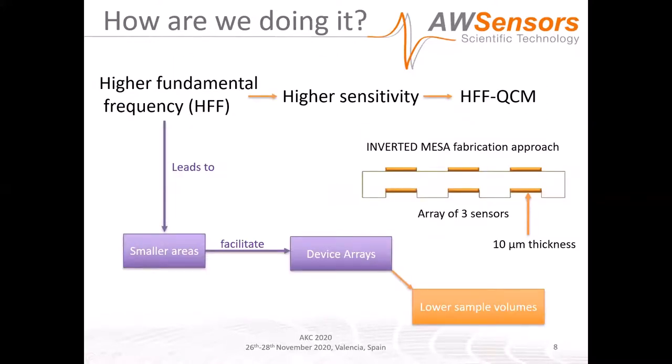So how in AWSensors are we facing these challenges and needs, and how are we overcoming these technological hindrances? It turns out that higher sensitivities can be achieved when working at higher frequencies. However, when increasing the fundamental operation frequency in QCM devices, we have to change to a newer technology called high fundamental frequency QCM, or HFF QCM, because when working at higher fundamental frequencies, these devices become very thin and fragile.